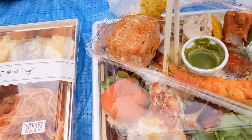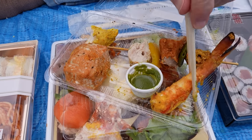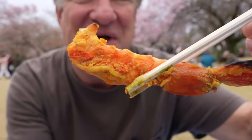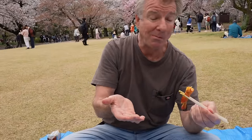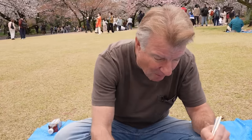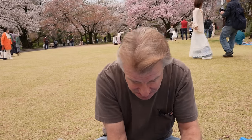Let's do the shrimp, shall we? Like tandoori shrimp. I don't think I've ever had this before. Oh, it's gorgeous. Look at the coloring on that. And it comes peeled. How wonderful is that? So meaty. The flavor going on. That is so good. Oh my goodness.